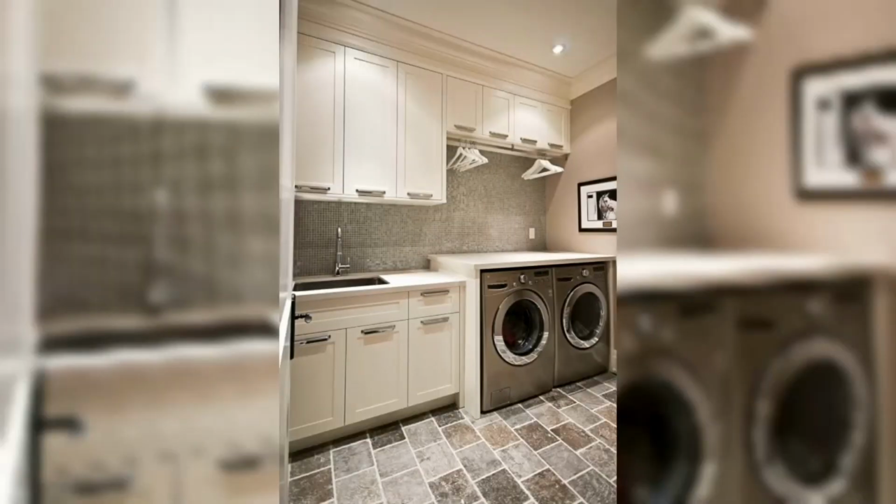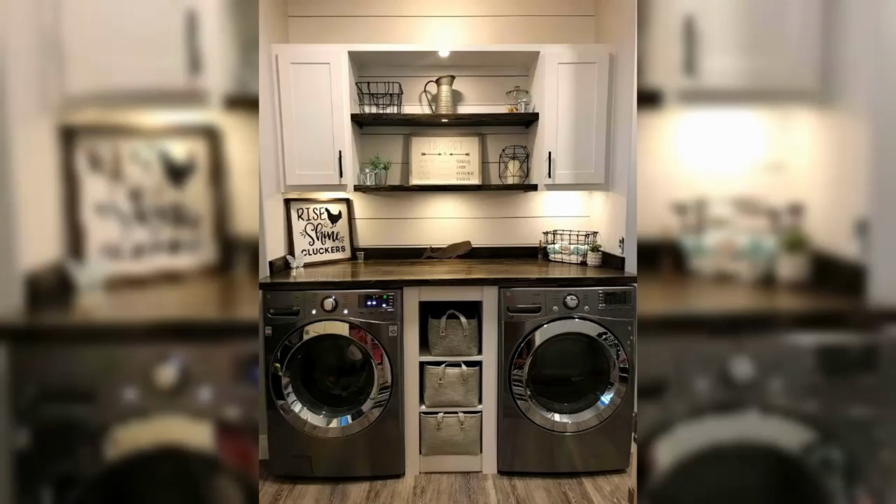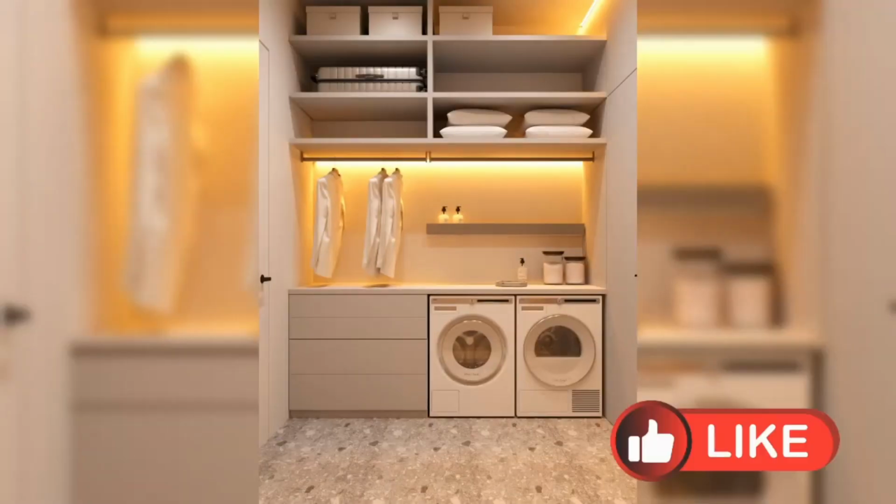I show you a picture of home decoration ideas and home interior, home designing in your favorite design, one of your favorite designs.